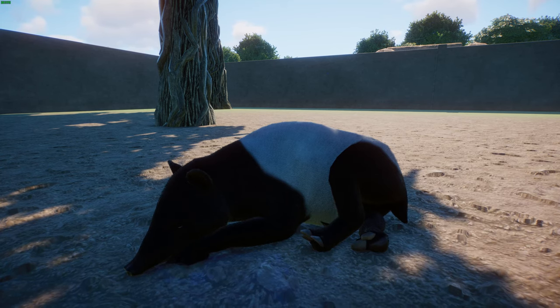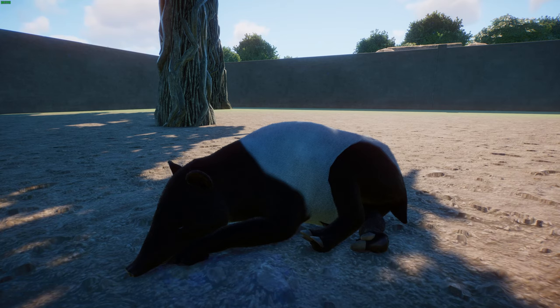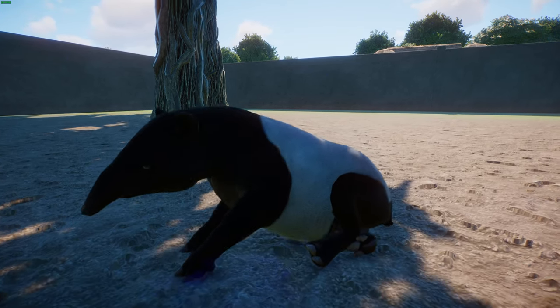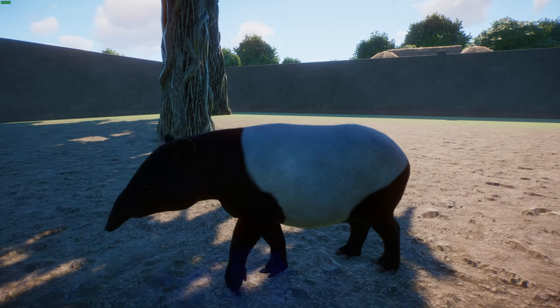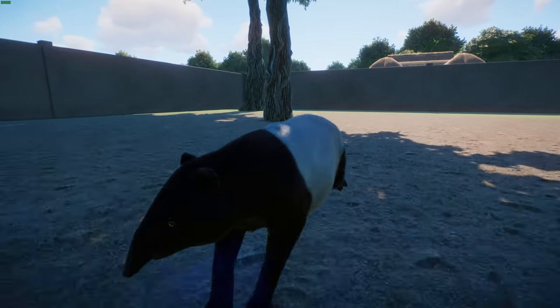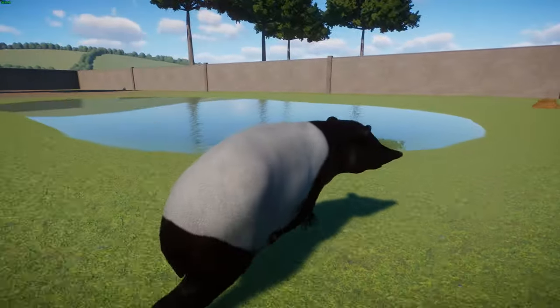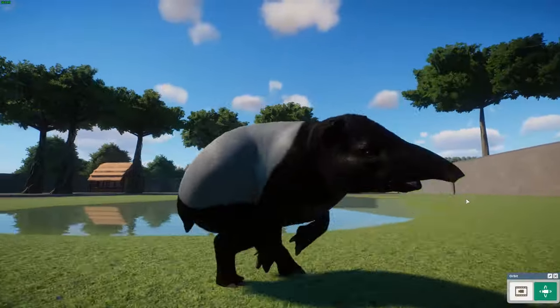And they're primarily solitary. They have territories that they maintain, and even though they're herbivorous, they feed on all sorts of different plants, just really whatever they find through the forest, and they use scent marking to make sure that everyone knows this is their turf and to leave them alone. Oh, look at them run.